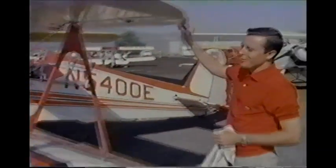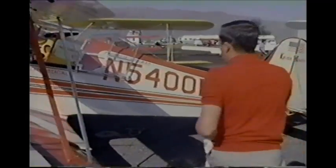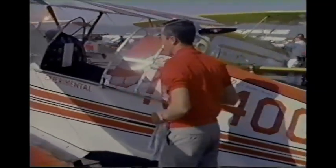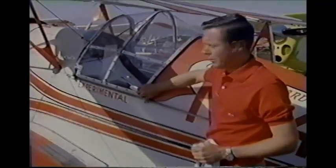When I say ailerons, this is what I'm talking about. It gives it much better control. I fly it with a sliding canopy on it, and you can actually fly it either way. I prefer the canopy, though, especially for long cross-country flights. This is the instrument panel.